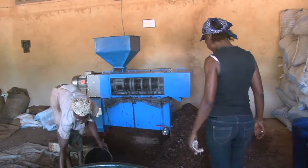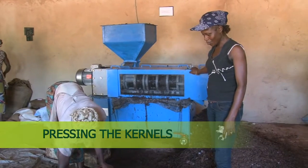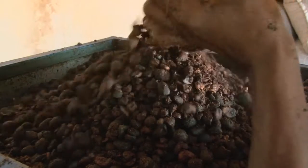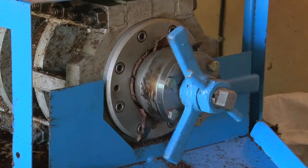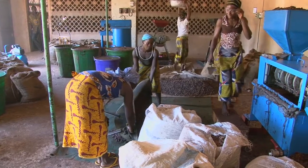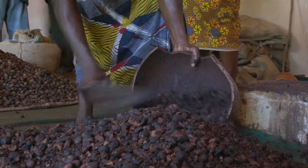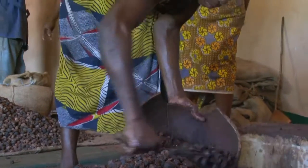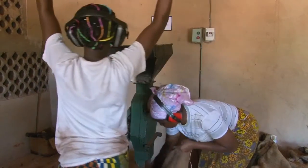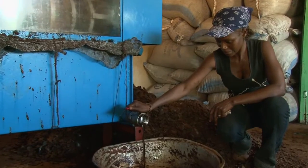This is the production unit. We're looking at the press we received from Pierre Fabre. Production is really in full swing here. The press plays an important part since it presses out the butter and allows us to skip a lot of stages in the production process. Instead of having to go through the grinding, churning and cooking stages, now after crushing the kernels, we just have to heat them slightly to facilitate the pressing operation.